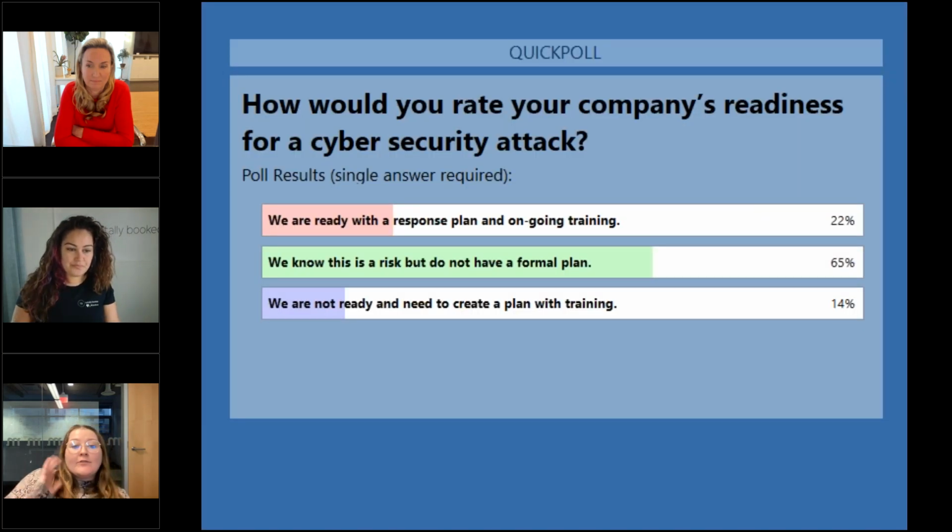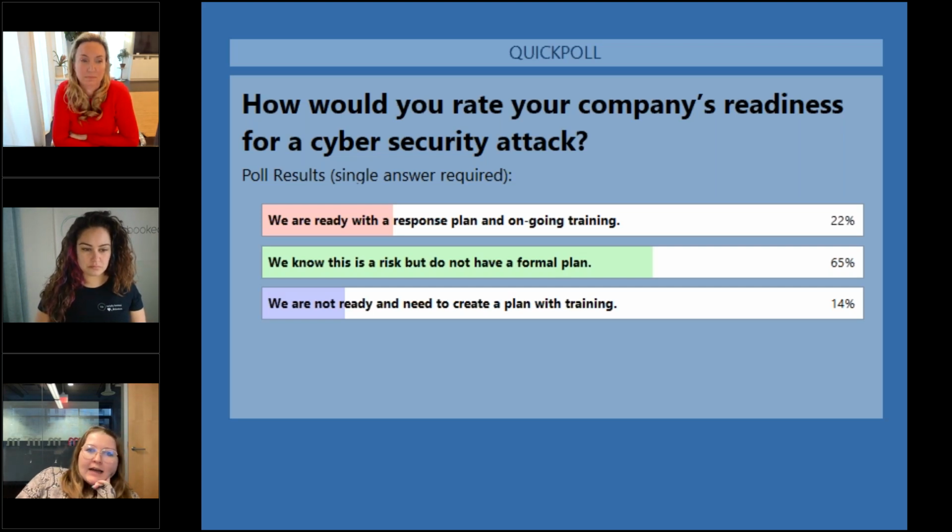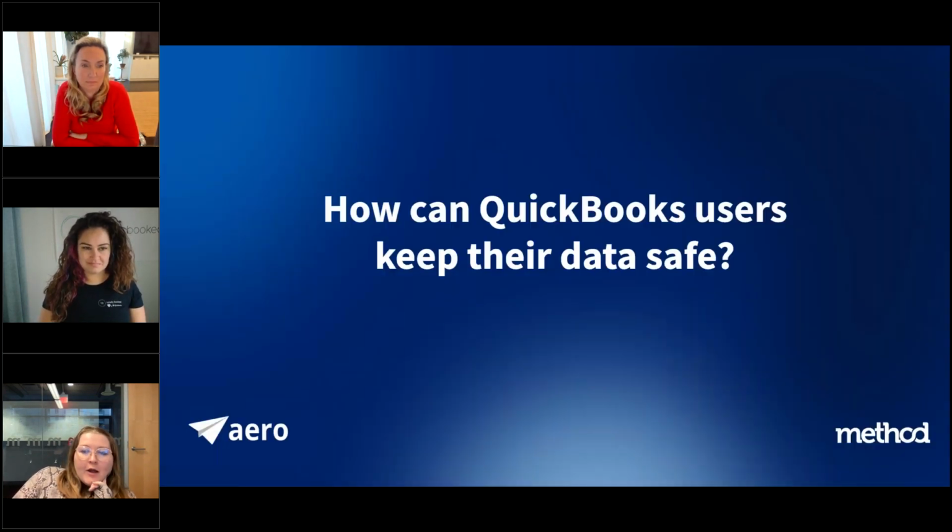So it looks like most of you guys are in the middle here, which is pretty common. So we're going to go over some slides next that cover some tips on how to protect your QuickBooks Online data. And we're going to get some more insights from our experts here on our panel today. So Kelly, do you want to start us off?